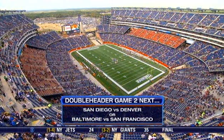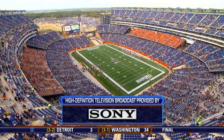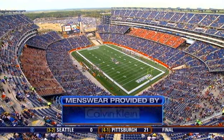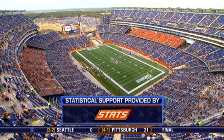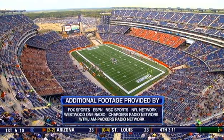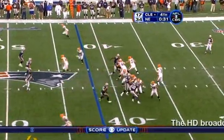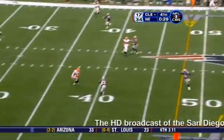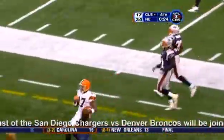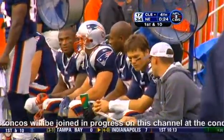Doubleheader action up next. Either the Chargers at the Broncos or the Ravens at San Francisco. That looked like a catchable ball by Kellen Winslow, didn't it? I think he's had a couple of catchable balls today that weren't caught. And the last 2 have been a bit of a problem. Anderson, and this time he hits Braylon Edwards. Edwards to the 30, 25, and out of bounds short of the 20-yard line. 24 seconds on the clock.